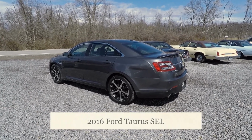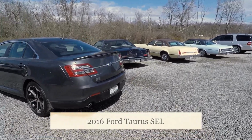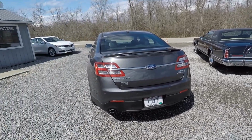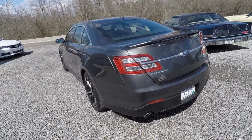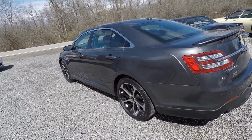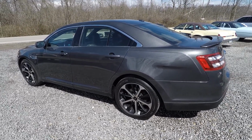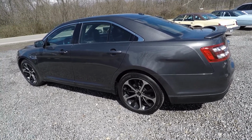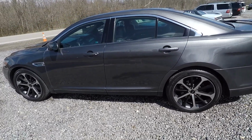But anyway, 2016 Ford Taurus. This is a SEL. And on this unit, it's a super nice car. We actually bought this car about 1.5 years ago and sold it to a really good friend of ours. He went through some stuff and asked if we wanted to buy it back because he was moving to Florida, and we absolutely didn't even ask him the price, just bought it back because two things going on here. These are fantastically wonderful cars.